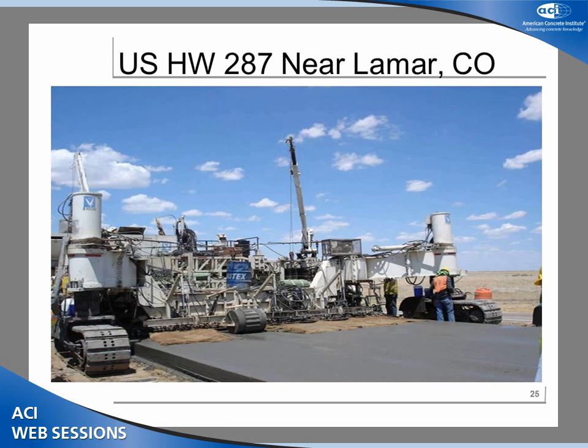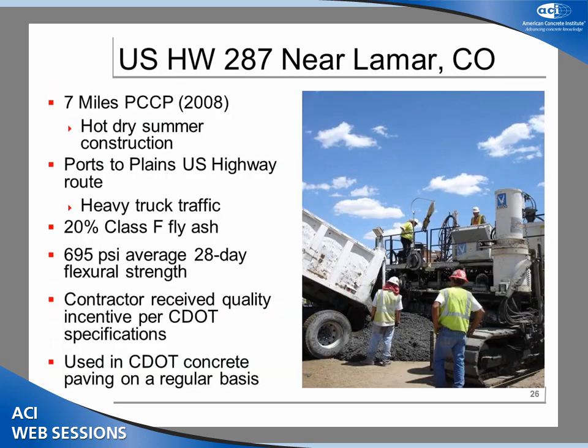Our first major highway project was U.S. Highway 287, near Lamar, Colorado. This is part of the Ports to Plains highway system. To my knowledge, this was the first major mainline paving project across the United States with a Portland limestone cement. This is a jointed concrete pavement with 540-pound cementitious Portland limestone cement and 20% Class F fly ash mix. This particular project was constructed during very hot summer months.